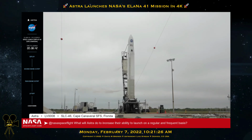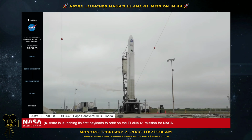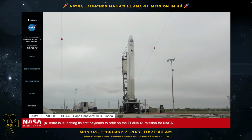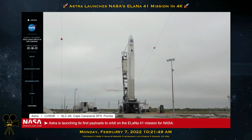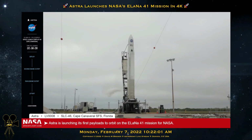Sure. So Astra received the very first Part 450 license from the FAA on February 4th, and that is what has allowed us to conduct our launch operations today. It is a licensing structure that helps simplify and consolidate a lot of previous licenses, like Part 415, Part 417, Part 431, and Part 435. And so this new Part 450 license was first introduced back in October, and now all applications made after this date will be under this new licensing regime.